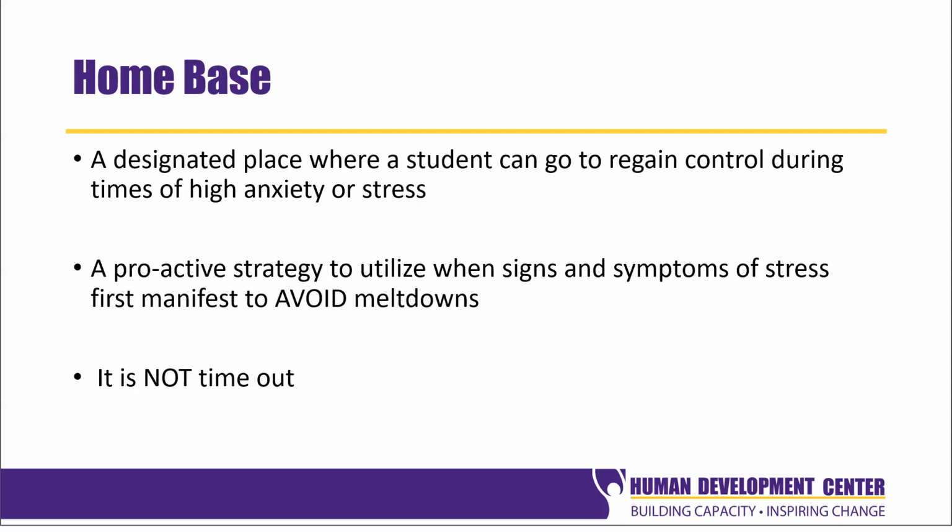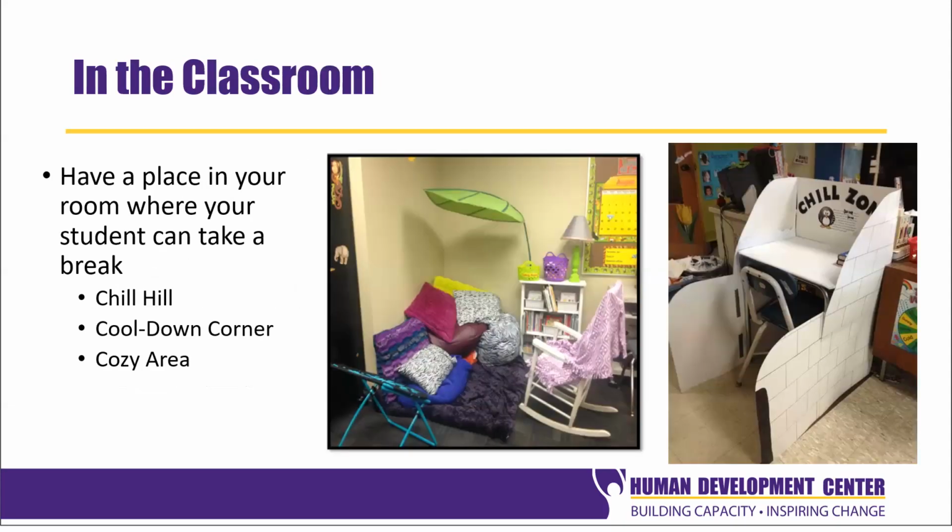Again, whenever you see those signs that their behavior is about to escalate, that's when you may want to guide them over there and then follow the steps of what to do when you're in the safe area, because it shouldn't just be a play area or a timeout.